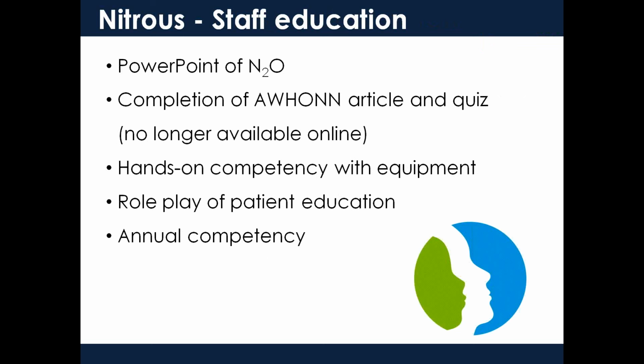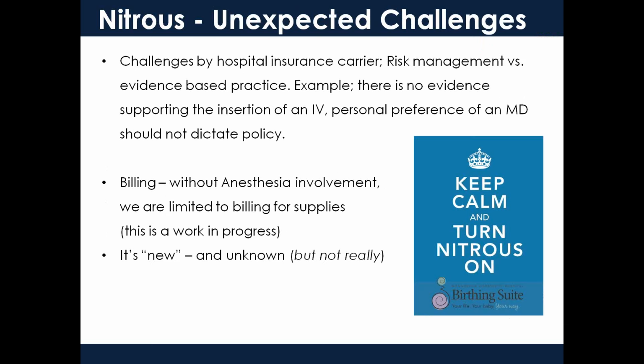We will role play the education. We do some asking, like, what if I am moving position, can my husband hold the mask? And the answer to that is no. So we really want our nurses to feel comfortable fielding the most common questions that come through. And we have been doing it long enough now that we do have an annual competency. That competency is to review and initial the policy and to do the hands-on competency with a quote-unquote super user.